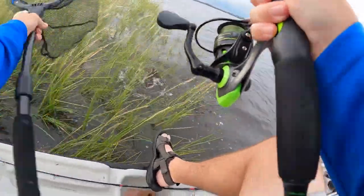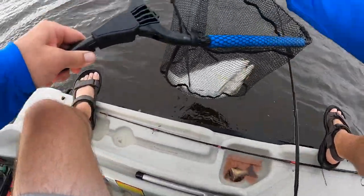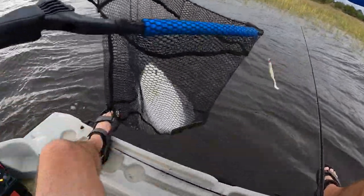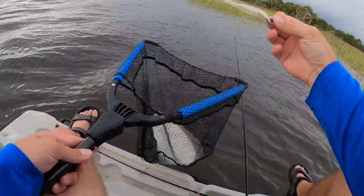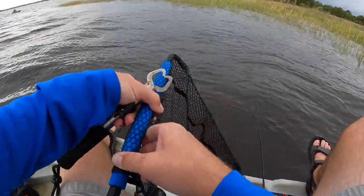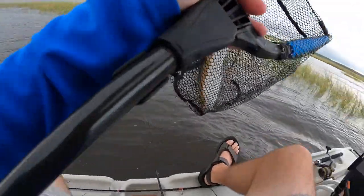Ooh, nice flounder. Look at that flounder. Up on this nice flounder here. Look at that bad boy. Whew. They took that on the old slam shady there. Like these, they work really well. Let's see here. Hold on one second, Bubba. Gotta get this flounder out of this net. Look at the flounder, buddy.